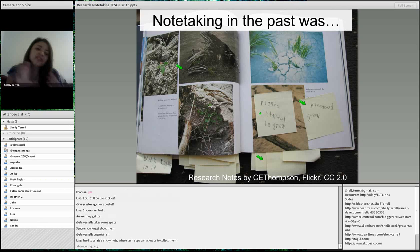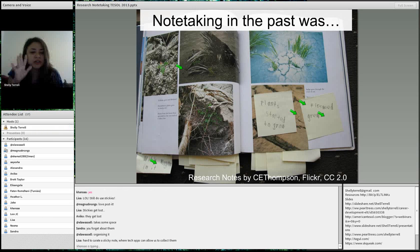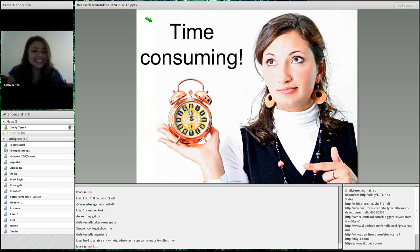So even though you may put them, what are you going to do with all these stickies? Do you remember where they're at? Do you have a system? That's the problem. Sometimes I remember I used to do color coordinated as well. Yeah, Lisa, it's hard to create a sticky note where tech can allow us to. And you'll see tech that's kind of taken this idea of sticky notes. You have sticky note tools and apps.